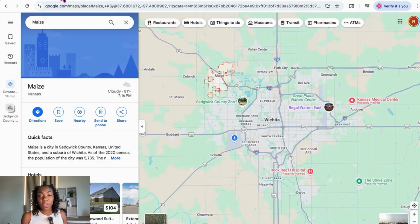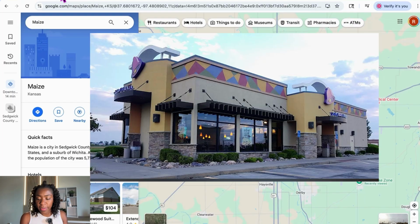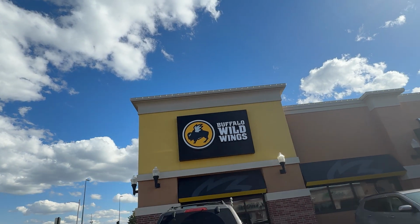I feel like Maize is very similar to Bel Aire, whereas it can't stand alone by itself, but everything that you need if you live in that suburb, you're going to be able to get to within just a couple minutes. Medical facilities, ER hospital, no. You would have to go into Wichita to get to the closest ER. Food options, there are a few local restaurants. So they've got a place called Nola's Pizza, and you've got several things within 5 minutes down Maize Road that you can get to.